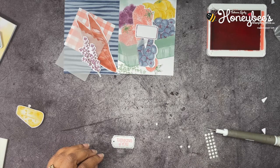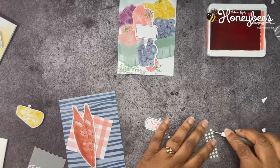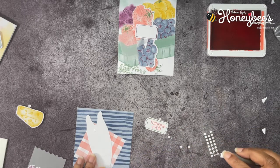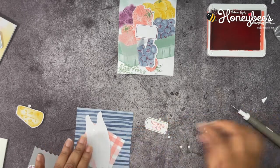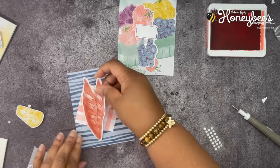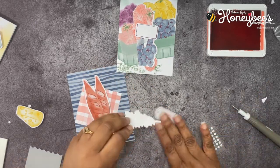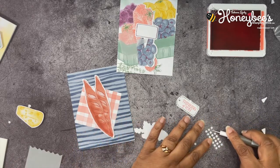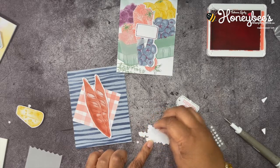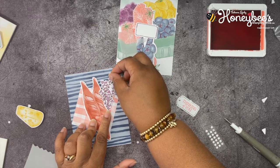Okay. And let's just put it together. So we're going to put this on here with some glue dots. We don't need that many. Just need it to stick. Okay. So we're going to put this about right here like that. Then we're going to get the flowers here, and we're going to glue that down with some glue dots. Oh, if I can get this backing off. We're going to put this one about right here, like that.